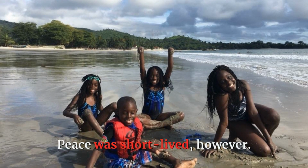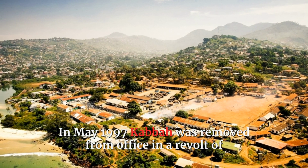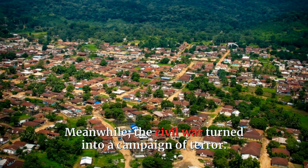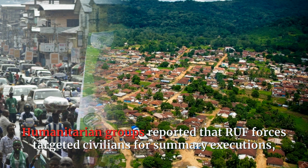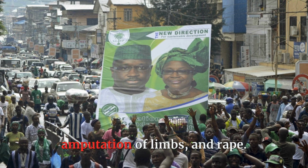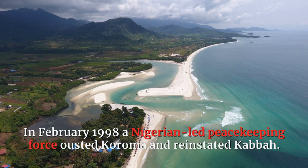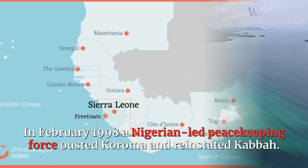Peace was short-lived, however. In May 1997, Kabbah was removed from office in a revolt of junior military officers who were led by Johnny Paul Koroma. Meanwhile, the civil war turned into a campaign of terror. Humanitarian groups reported that RUF forces targeted civilians for summary executions, amputation of limbs, and rape. Hundreds of thousands of refugees fled the country. In February 1998, a Nigerian-led peacekeeping force ousted Koroma and reinstated Kabbah.